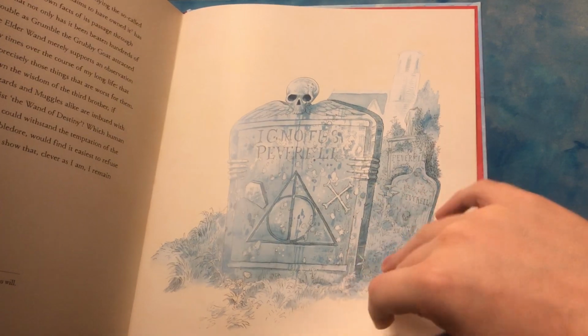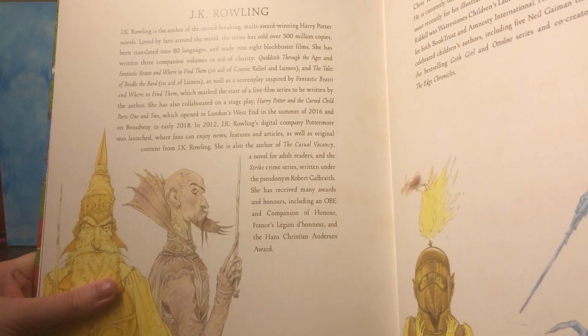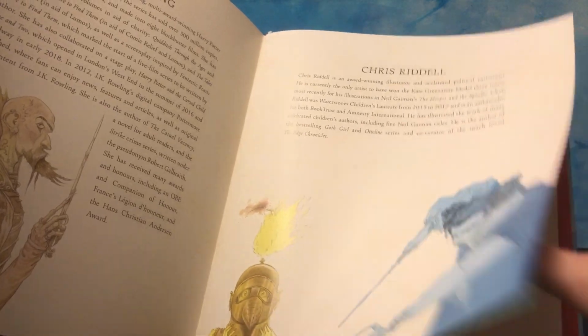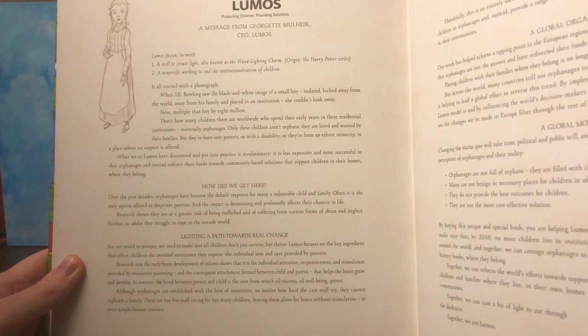And here's a bit more information on the illustrator, Chris Riddell, and J.K. Rowling. So this is an insane amount of detail for a book, and there's a bit of information on Lumos too, a message from Lumos. So I would definitely recommend this.